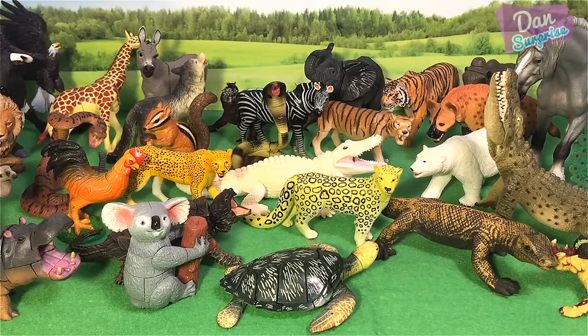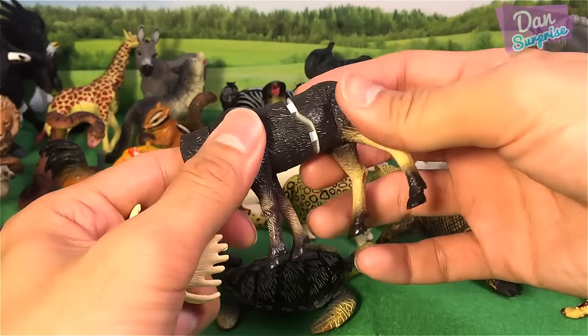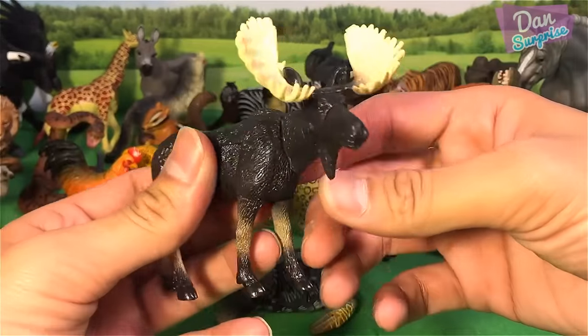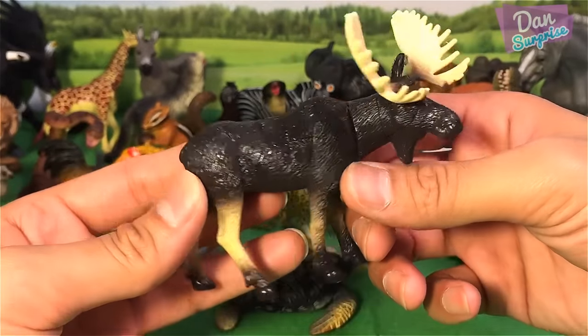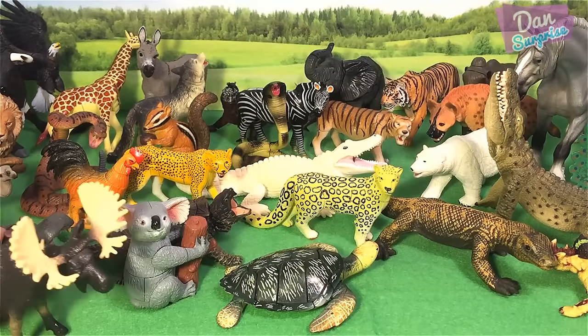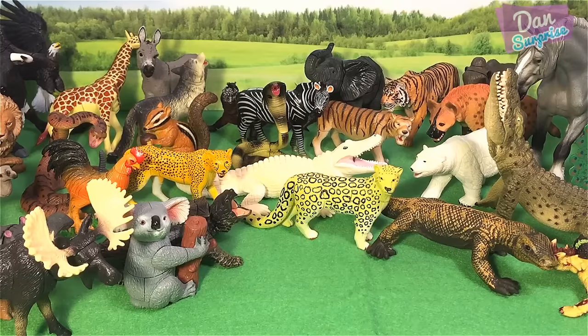Next, let's see. What do we have next? We have another 3D puzzle. So let's try to fix this one up, okay? The body and the head, okay? And this one over here, it's a moose, okay? A moose, a North American animal. Place it right over here. We are running out of space once again.